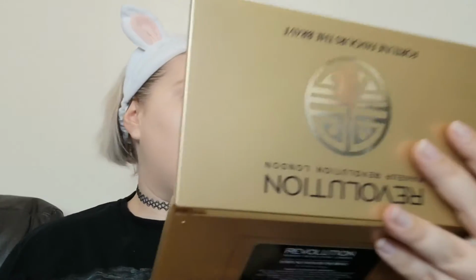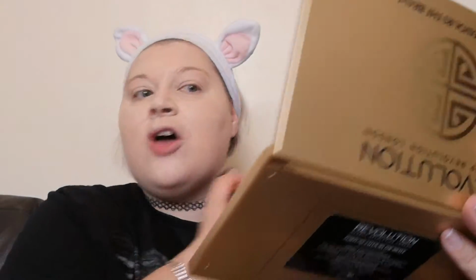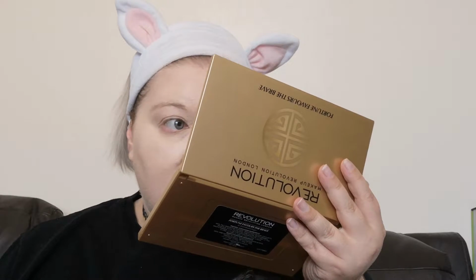I mean, it's not a bad colour. I just think it's too warm toned for me. I don't know. I'm undecided about that. We will try. I think I'll buy the lighter one. I'm going to mix them together because I actually like the way it looks, and I like the feel of it. It doesn't feel too heavy on my skin.